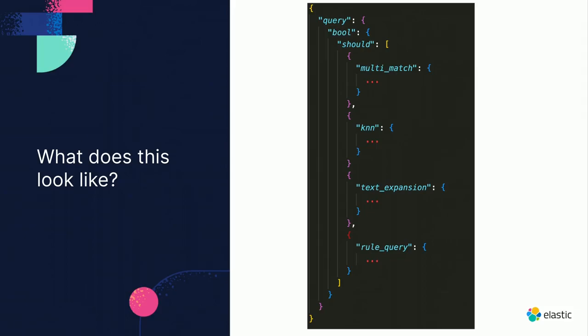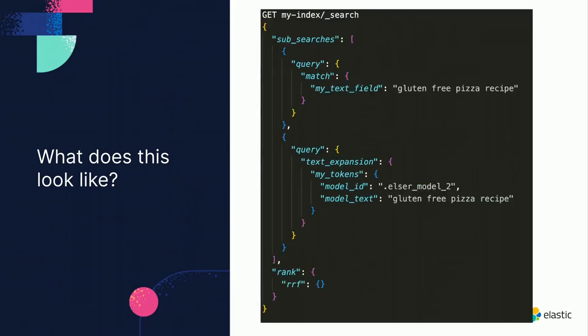But there's other options as well. You can use sub-searches, and you can combine multiple searches and apply a ranking strategy over these different query results. In this case, you can still combine every single query that you did in the Boolean example, text searches and semantic searches. You could use that text expansion query or KNN or any other type of search, and then roll them up with a specific relevance and ranking strategy. This example uses RRF, which I'm going to talk a little bit more about shortly.